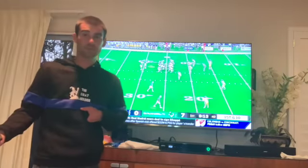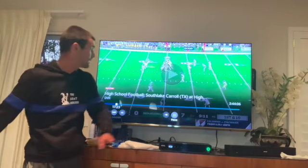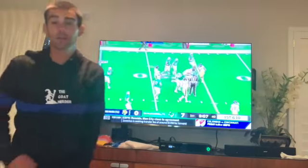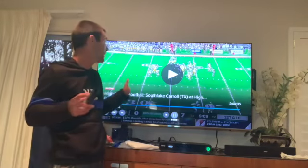All right, next play, Southlake Carroll. Same formation, they just flip sides. All right, they're going inside zone left. They're reading it with the quarterback. They got a bubble over here, okay? Good 7-8 yard gain. All right, great. Love it. Can't be mad with it, okay?